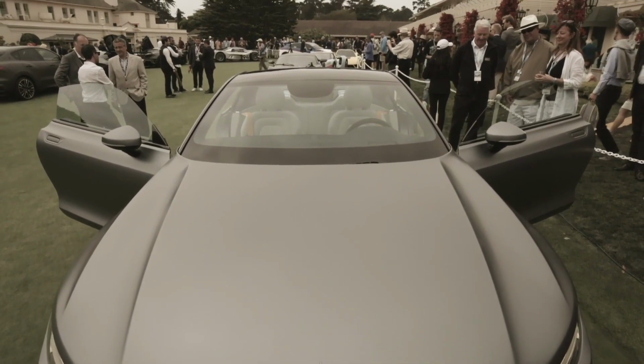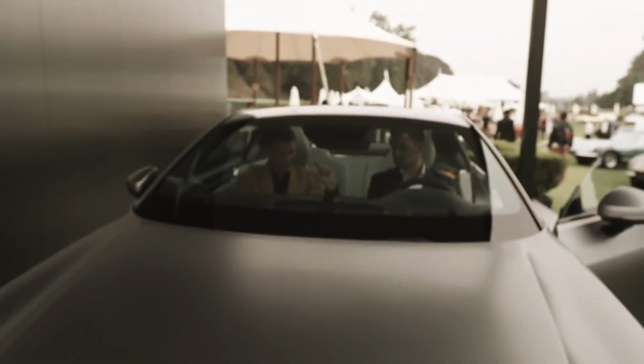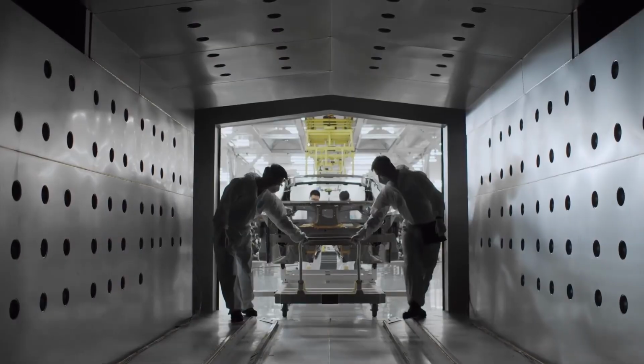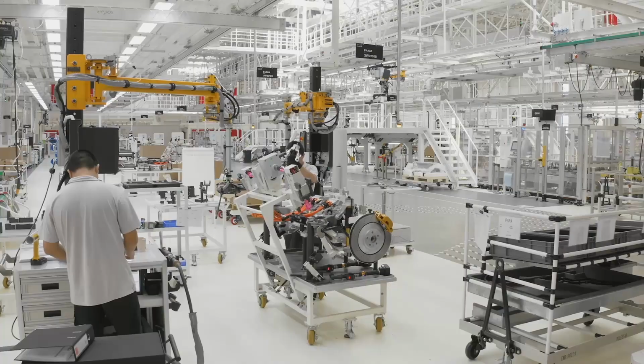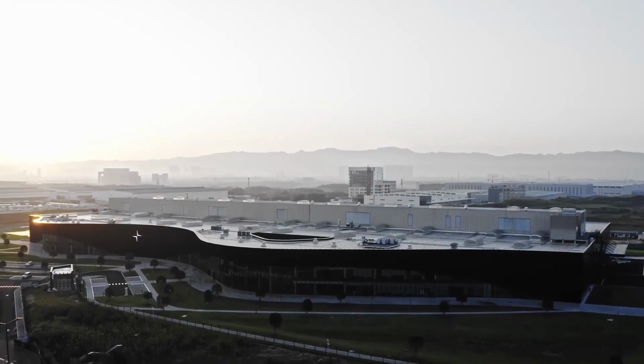The hybrid powertrain powers the rear wheels, the turbocharged engine powers the front wheels to reach 620 horsepower with 0 to 60 in 4 seconds. The car was built in Polestar's Chengdu facility in China, designed by Norwegian architects, which promises to be the most sustainable car factory in the region.